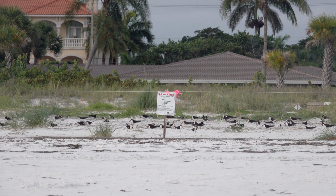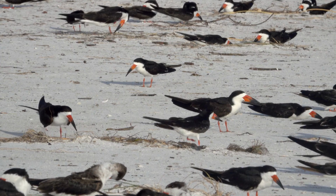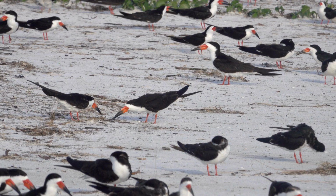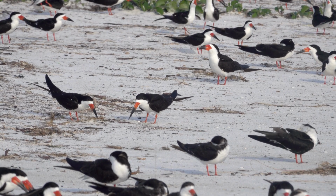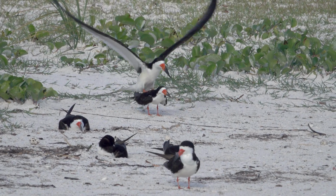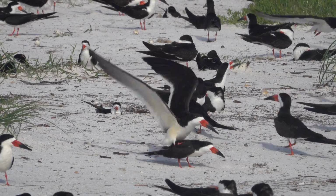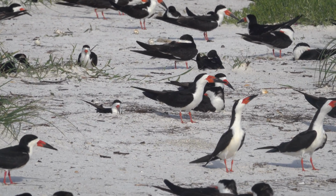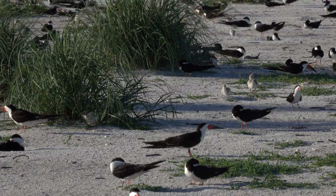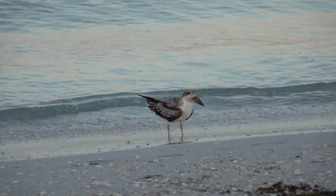The resilient skimmers started over, but on even higher ground. Frequently, second clutches are not as successful as the first, but the Lido skimmers proved an exception. Skimmer chicks grow rapidly but do not develop their distinctive bill until they get their adult plumage.